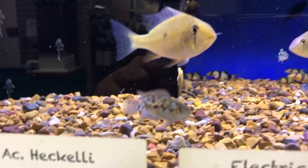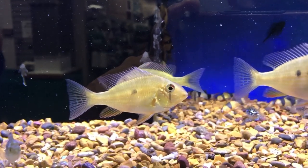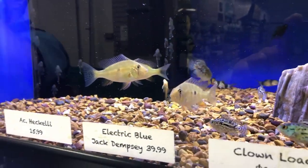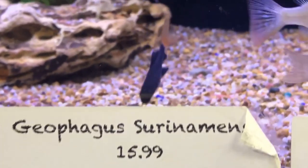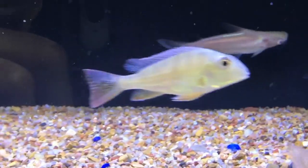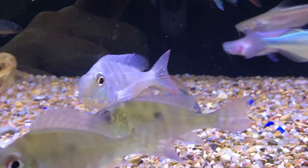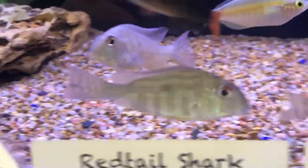This fish was reclassified, was previously a geophagus, but really behaves and looks a lot like a geophagus and would fit what I'm looking for. As with the next tank over, this geophagus here, as they get older, they'll put on a lot more color. They'll have those flowing fins, be a nice addition to that Central South American tank I'm trying to put together. Very pretty fish.